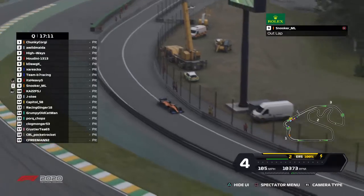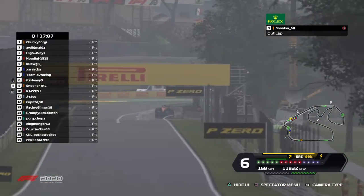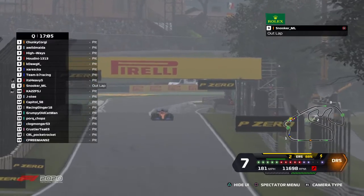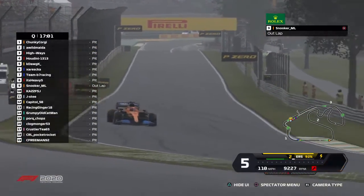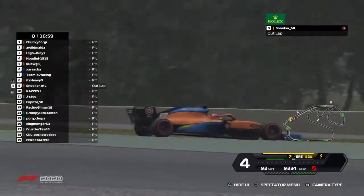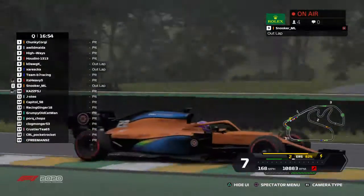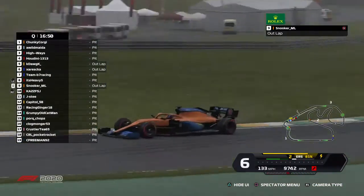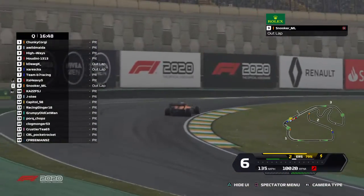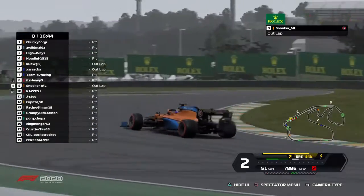We've got drivers hitting the track, and it is Snooker ML who is leading the way here in that McLaren on the outlap on this very cloudy Saturday afternoon, so to say, in the F1 2020 universe, as we are kicking off our short qualifying here, and it's going to be a good one here around the Brazilian Grand Prix here in Interlagos. It is a bit of a fan favorite track.